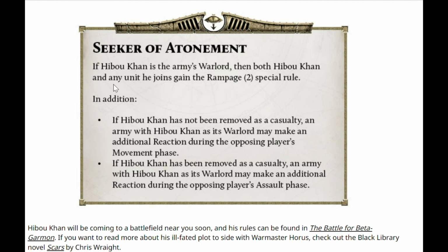Seeker of Atonement. If Hibou Khan is your army's warlord, then both Hibou Khan and his unit gain the Rampage 2 special rule, even better. And if Hibou Khan has not been removed as a casualty when he's your warlord, you can make an additional reaction during the opposing player's movement phase. That's good, so 2 reactions during their movement phase, extra hard and extra naughty. But if he has been removed, then you get an extra reaction during the opposing player's assault phase.